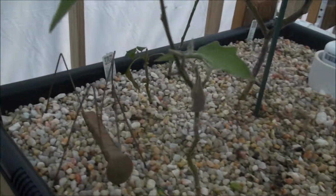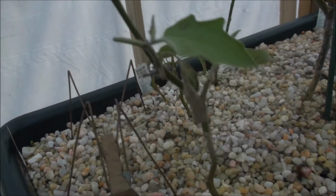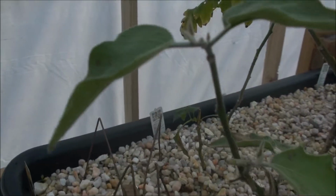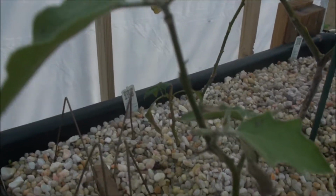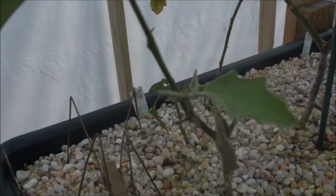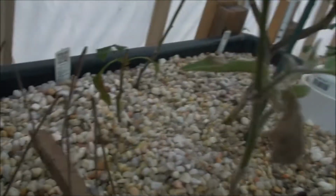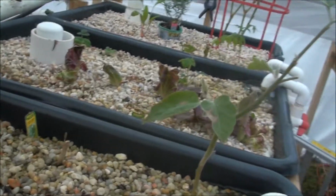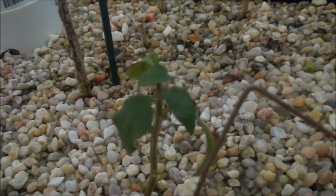Right over here, I've got the remnants of this eggplant here, and it's looking horrible. It's got like a white, silty kind of stuff on it. It might be aphids in a great amount or something like that. I don't know, but as you can see, it's all down the stalk and all over it. So I'm pretty sure I'm going to be pulling that guy soon, because that's aphids. I don't want to infect anything else in here, which probably already is infected.